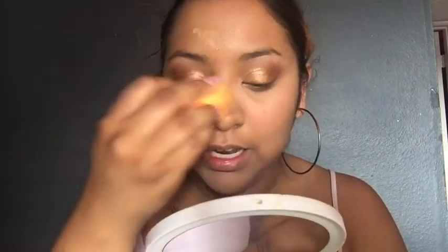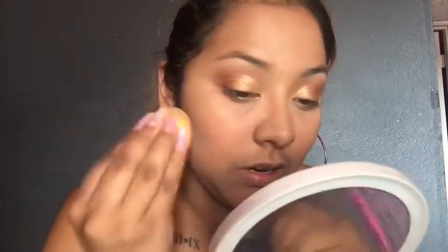Okay, so you see how you can still kind of see my little bumps. But I don't think I put enough right here. I don't love this one. Yeah, I don't think I put enough, to be honest with you. I don't know how I feel about the sponge. I don't know if it's the same thing as the brush, but for some reason I feel like I'm gonna go back to the brush. I don't know how I feel about this thing right here. It's not really my cup of tea. I don't know if it's me.